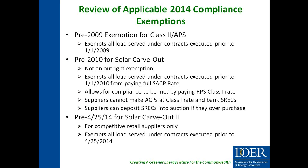The pre-2010 load for a solar carve-out exemption is not actually an outright exemption, but rather exempts load served under contracts that were executed prior to January 1st, 2010 from paying the full solar carve-out ACP rate. So instead of paying the $523 rate, I believe it is, for 2014, you'd pay the roughly $66 Class 1 rate for any load that was under contract signed prior to January 1st, 2010. Suppliers cannot both bank and make ACPs at the Class 1 rate.